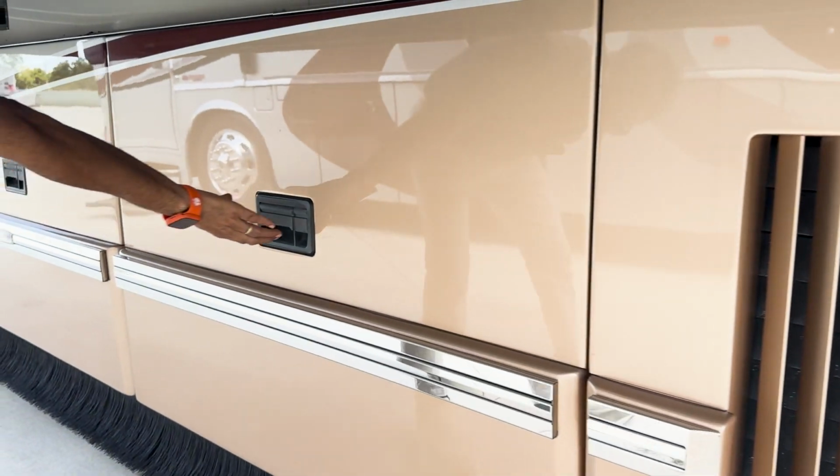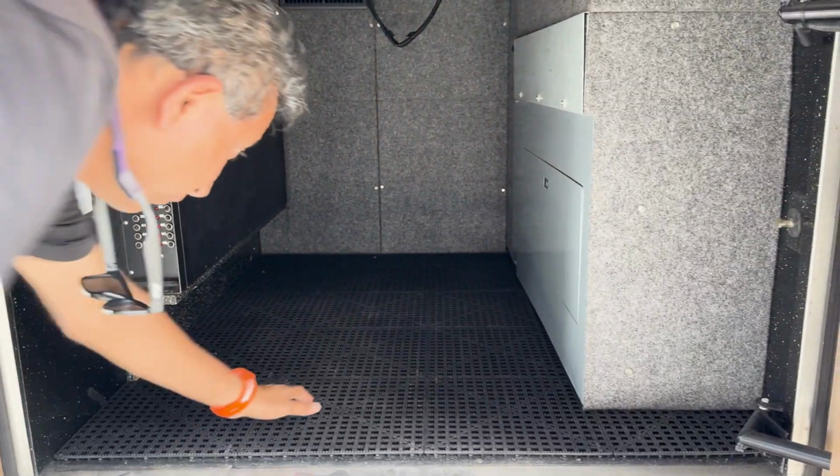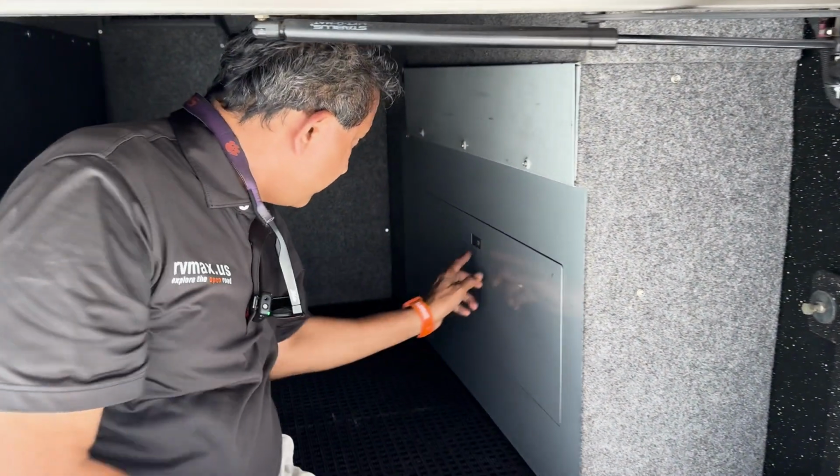Over here, we got some storage. And this storage also consists of, let me go ahead and show it to you. I sit on here, push this button.